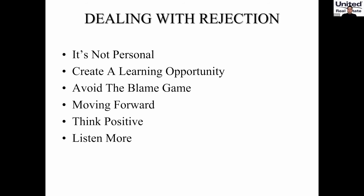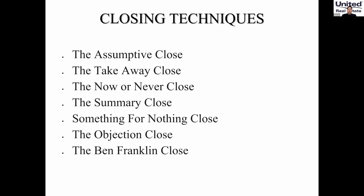All right. Any other questions? All right, let's move to closing techniques. As you can see, you have so many ways to skin a cat. You have the summative close, take-away close, now-or-never close, summary close. I love the Benjamin Franklin close. Those are for investors. How many of you have heard of this type of closing?